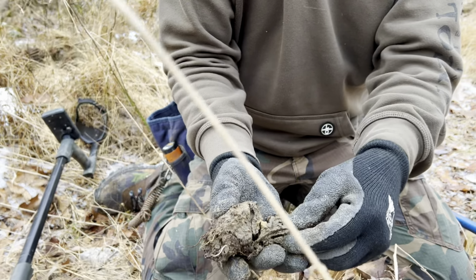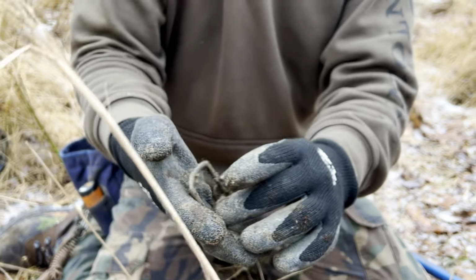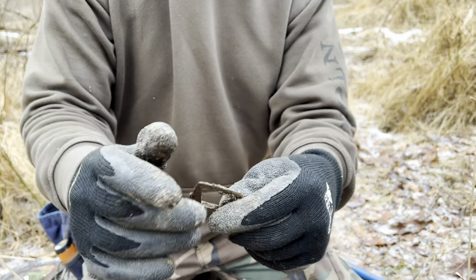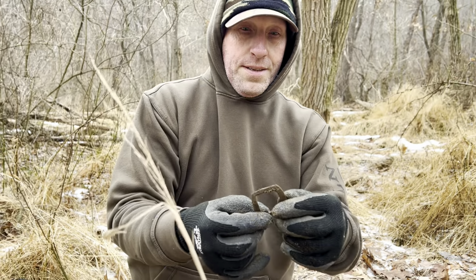Oh, it's a D-buckle. Whoa. Oh, that's an early one, dude. Yeah, it's curved. Is it curved? Yeah, it's curved. It's not a shoe buckle, but that is an early buckle. Nice. This is an early site. Yeah. I mean, it has a curve to it. Can you see the curve? Yeah. It's not a shoe buckle though.